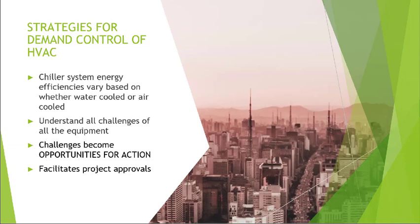At the heart of the HVAC system is a chiller. Based on whether it is water cooled or air cooled, the energy efficiency measures will vary. When you undertake a retrofitting project, it makes sense to understand all the challenges of all equipment before you start. Only when you thoroughly understand the challenges can you turn them into opportunities for action. I have found that this approach helps facilitate retrofit project approval from the management team.